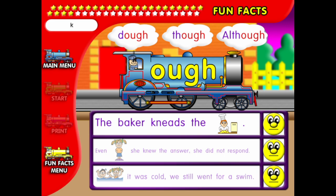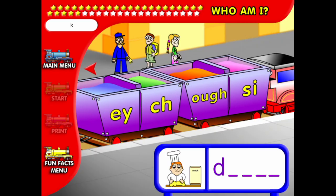The baker needs the dough. Dough. Even though she knew the answer, she did not respond. Though. Although it was cold, we still went for a swim. Although. Who am I? Choose the correct blend of letters to complete the word.